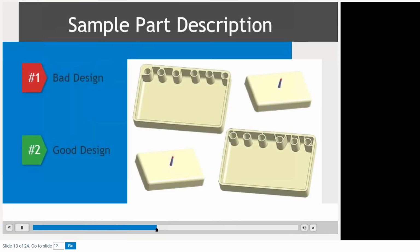For this lesson, we will evaluate a sample box part with two different boss designs. For our purposes, we will refer to the first one as the bad design, which has bosses incorporated into the corners and sidewalls. The second design, or the good design, has bosses which are freestanding, away from the sidewall, and supported by connecting ribs or gussets.